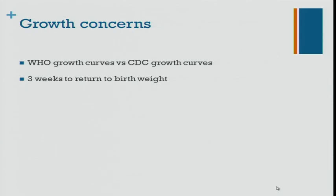Sometimes we have this magic number of 2 weeks. Infant needs to be gaining weight, needs to be back up to birth weight by 2 weeks. Sometimes they don't, and as long as they're gaining, you can probably stretch it out to 3 weeks, as long as you have good close follow-up, and as long as there's nothing else going on, and mom is feeding like she's supposed to be.